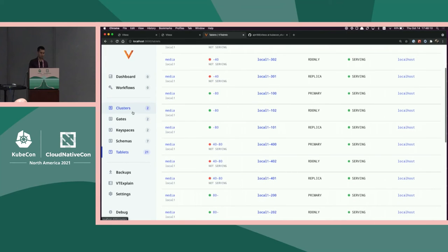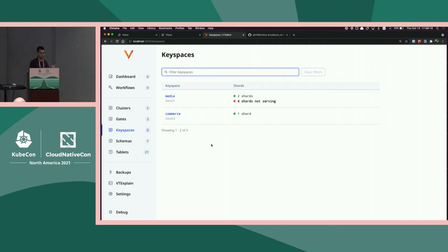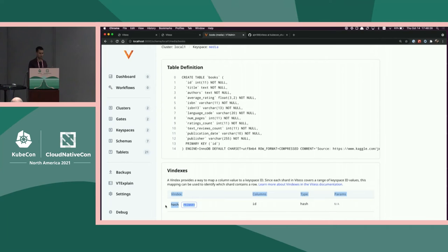So I can go through, I see I have two clusters. Each cluster has a VTGate. They're called local one and local two. Keyspaces as before. Schemas with sizes. I can look at the schema. I can see how they are sharded.